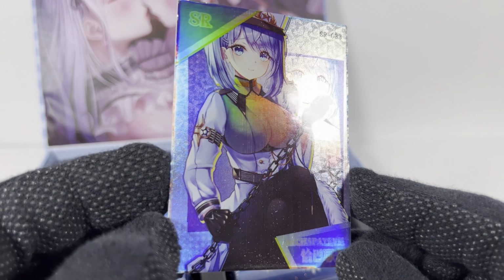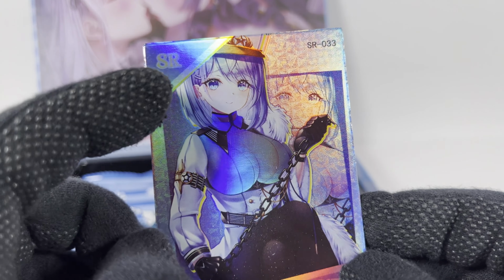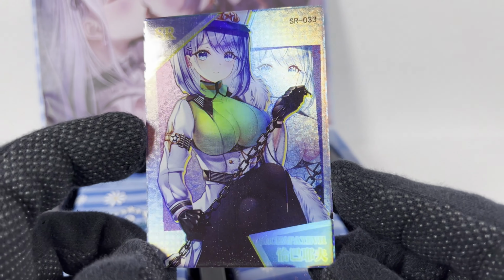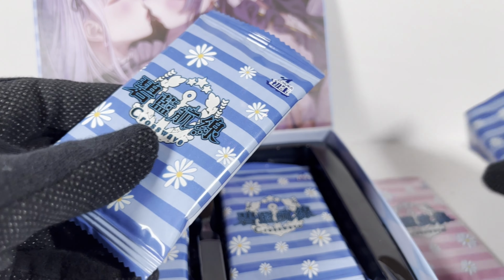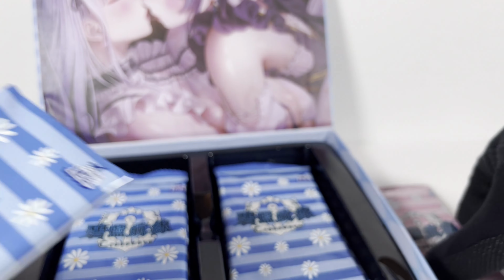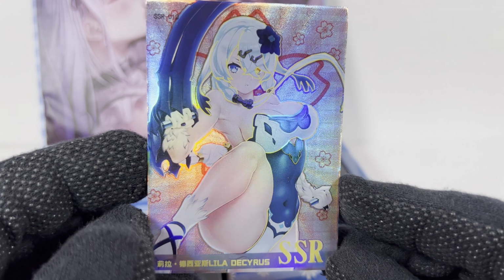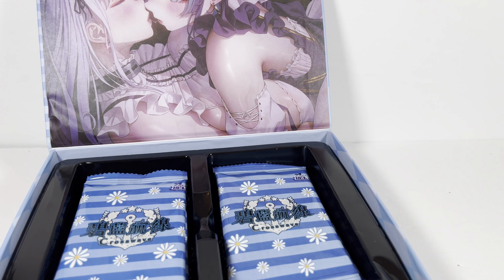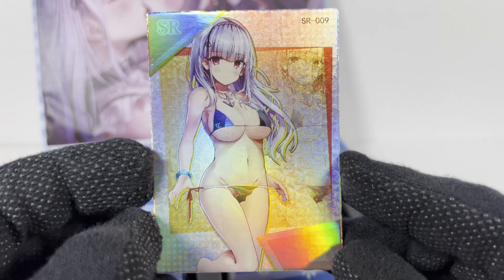Speaking of not too bad, we got this one with the always amazing foil. It's amazing in multiple ways. At least on this one, there's not a lot of foil over her face, so you can see the art. I love the foil when it's on there. It always cracks me up. But it doesn't seem like you get a whole heck of a lot of cards in this box, and I paid a little bit more for this. We got an SSR. And an SR, again with the fun foil. Not too bad.